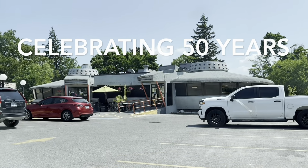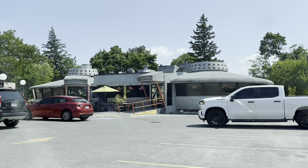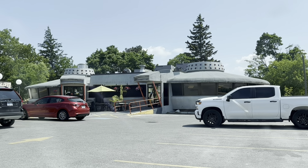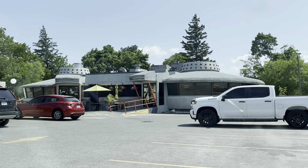So as you can see, it's a spaceship-shaped restaurant, and the inside is all decorated with alien decor. It's really a unique place to eat at. So I'm going to go and get my takeout.